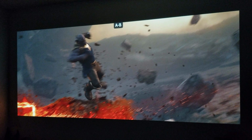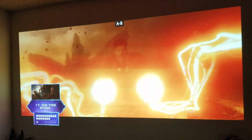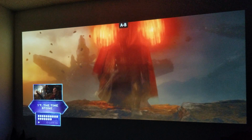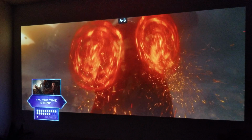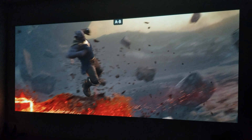So when you have much better color accuracy, you will have much better high dynamic range, okay? This is not the brightest projector, yes, but there's a reason why it's not the brightest: they want to preserve that color accuracy. They want to preserve the color accuracy. Let me take you to another scene really quick here.